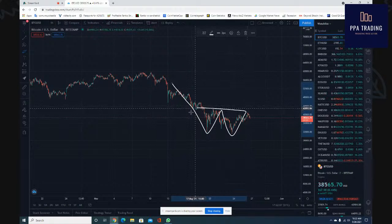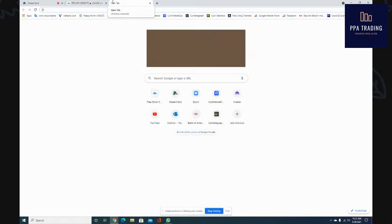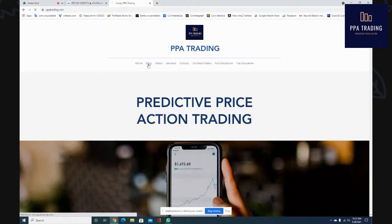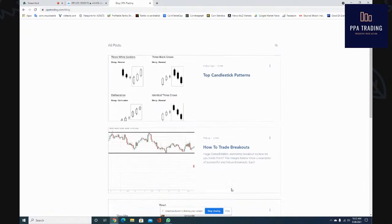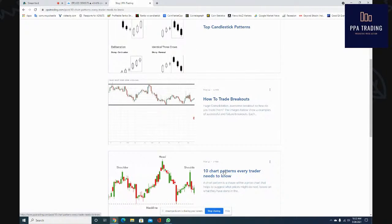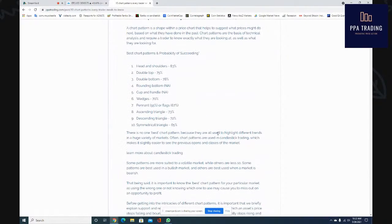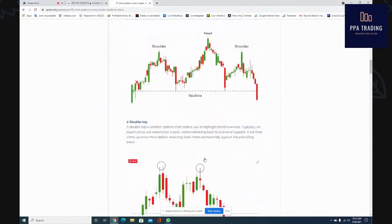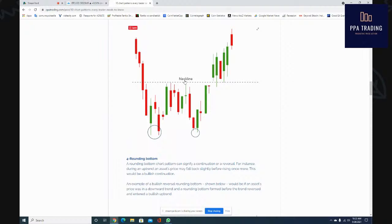If you don't know what a double bottom or a double top is, go to our website, ppatrading.com, and look at the blog. There you'll see the 10 most probable patterns that we have here. This is the pattern that every trader should know. Double bottom, double top is the first one to look at. Here's the double top, here's the double bottom. Once the neckline is broken, that's when you enter.